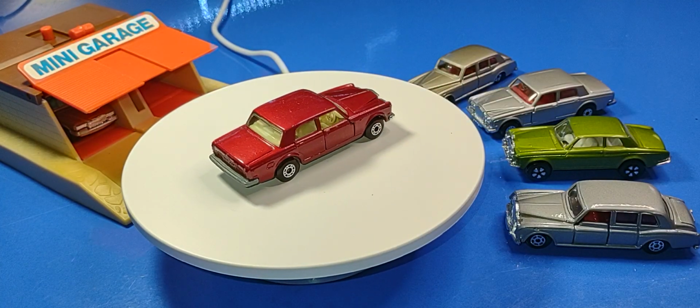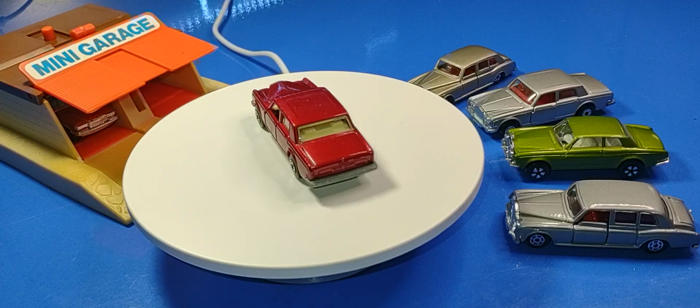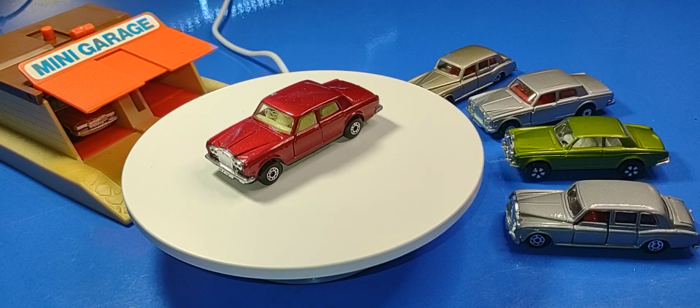And this one, I got this out of a blister pack, but unfortunately there are some paint nicks on the door. So I imagine that somehow that happened at the factory. It had to have, because I didn't do it.